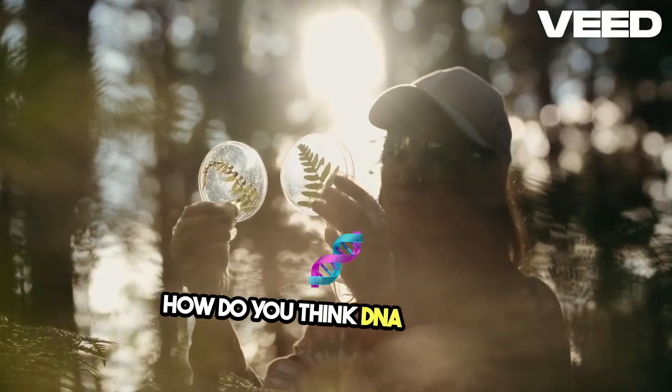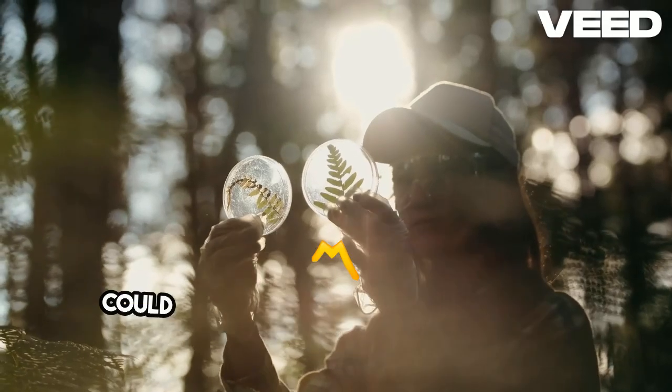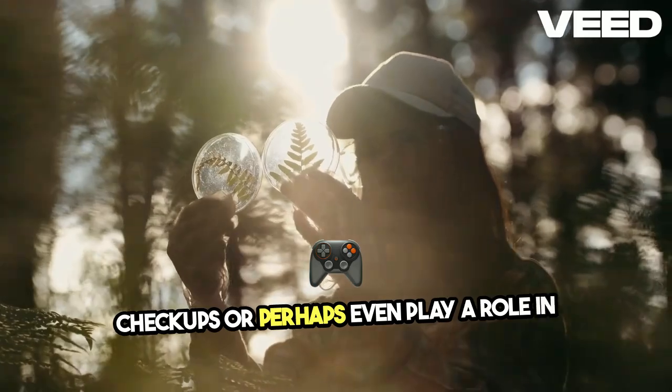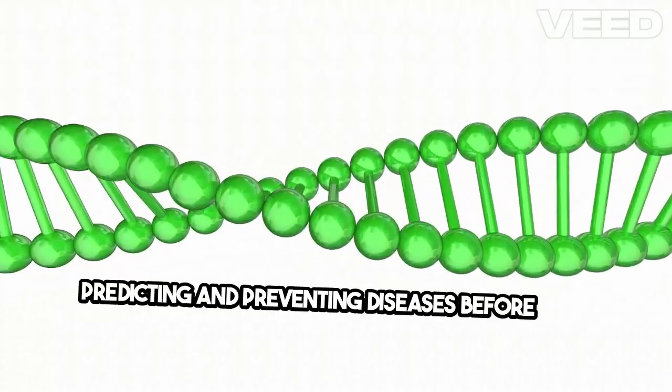Now, let's pause for a moment and reflect. How do you think DNA profiling could be used in the future? Could it become a part of routine medical checkups? Or perhaps even play a role in predicting and preventing diseases before they occur?